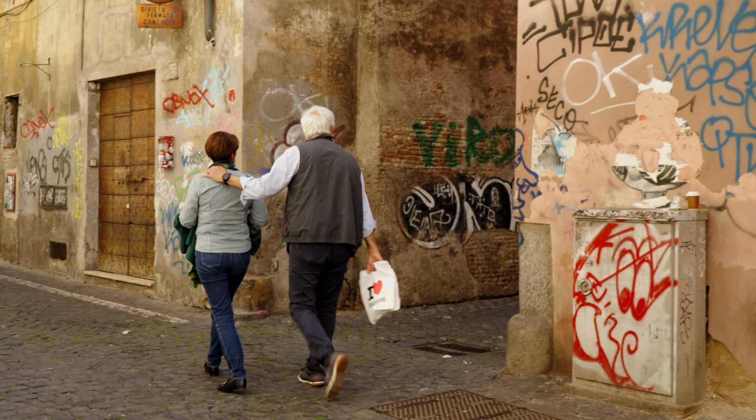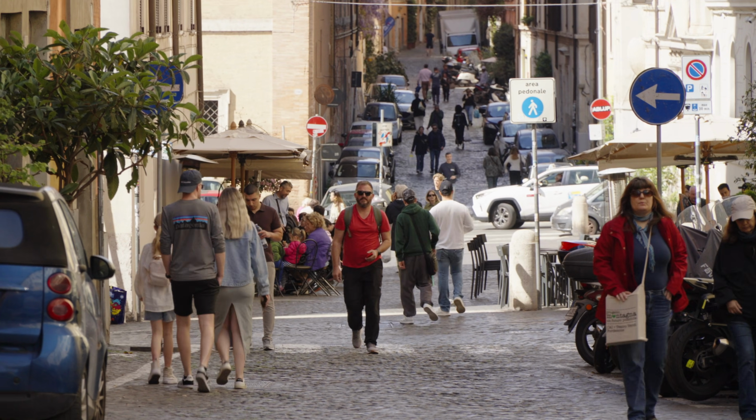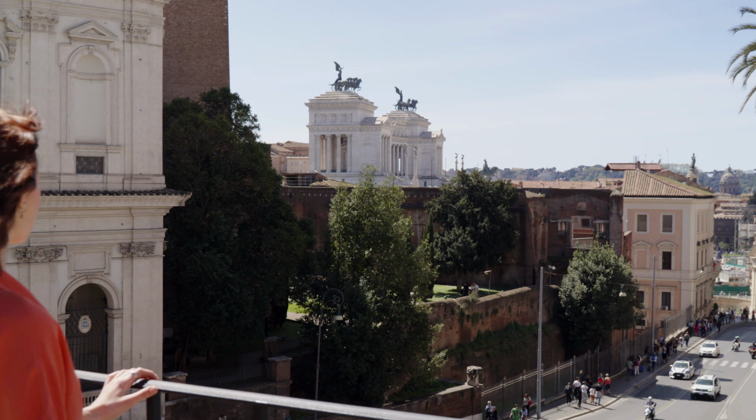In Italy, we have a tradition called Passeggiata, or evening stroll, where the locals go out in the early evening to walk on the street, meet up with neighbors, go out with friends, and especially to burn those calories after a very heavy lunch. So for today's Passeggiata, I've taken you to Villa Aldobrandini, where you can take beautiful pictures of the view and especially of the altar of the fatherland.